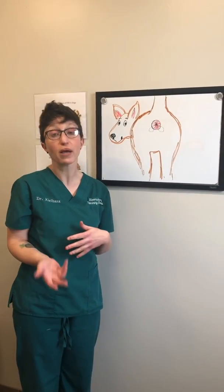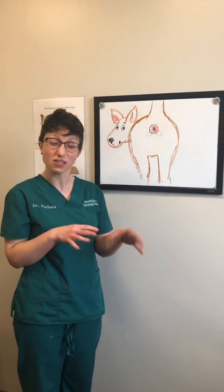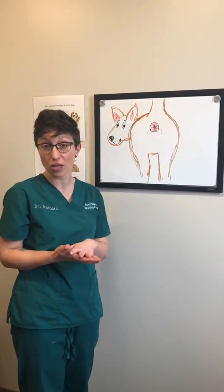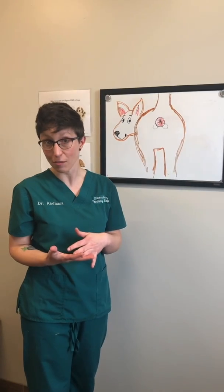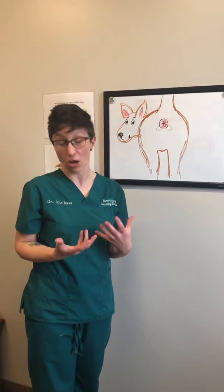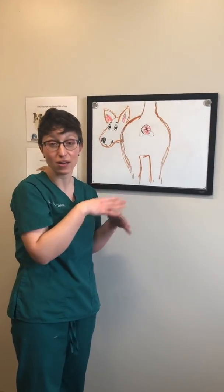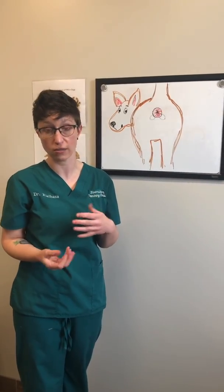Now, whether or not our domesticated dogs do that, dogs love sniffing behinds and sniffing each other's poop, so maybe that's also a method of communication, but I think that's a conversation with your own personal dog to find out. Expressing glands isn't always easy because there's that whole weird yuck factor. Do I really have to mess around back here? So I am going to teach you two different methods to attempt to express your dog's glands.